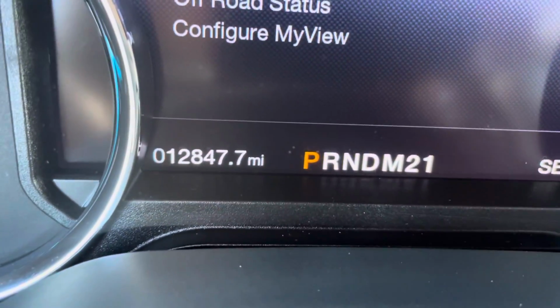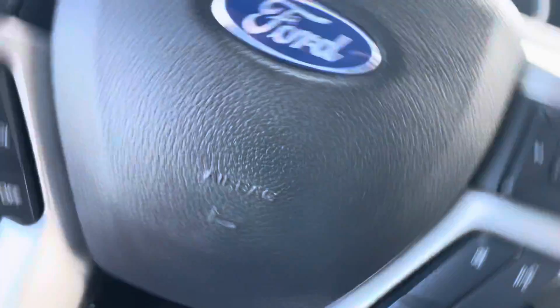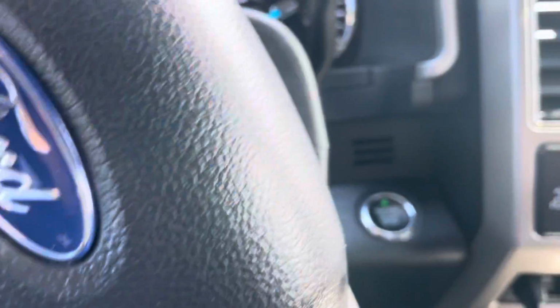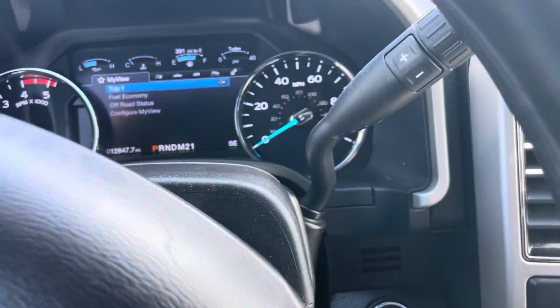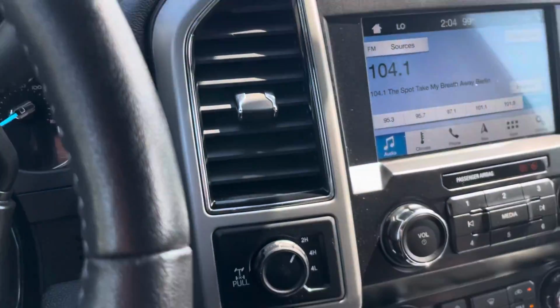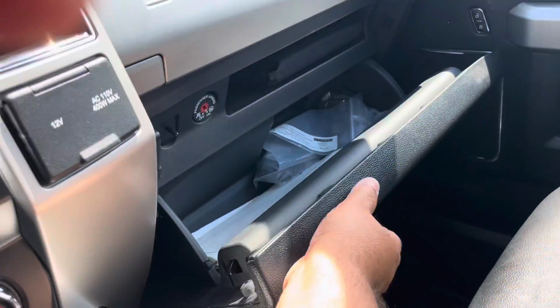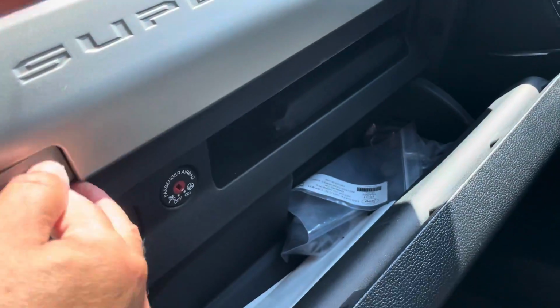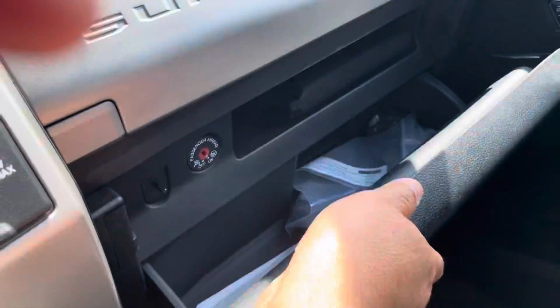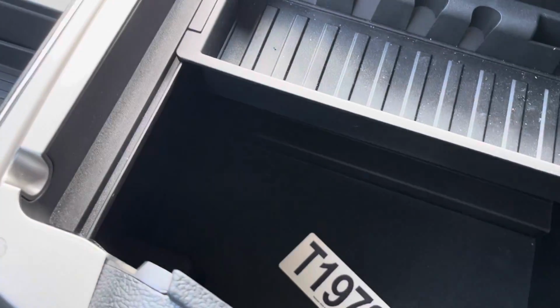Miles, cruise control, Bluetooth, radio control. Pushing a button, you can put it into haul mode. Guys, let me know. Your manual, another compartment for putting paperwork, large compartment down here.